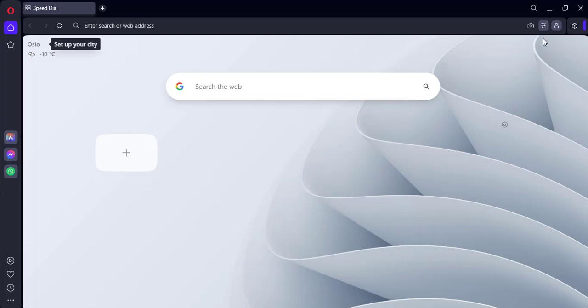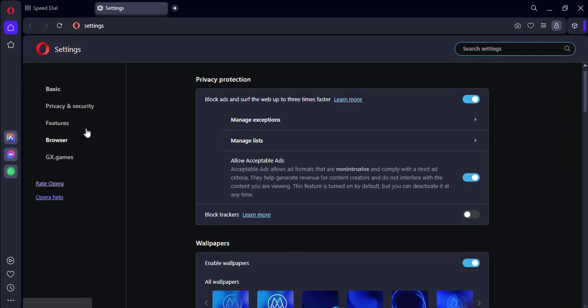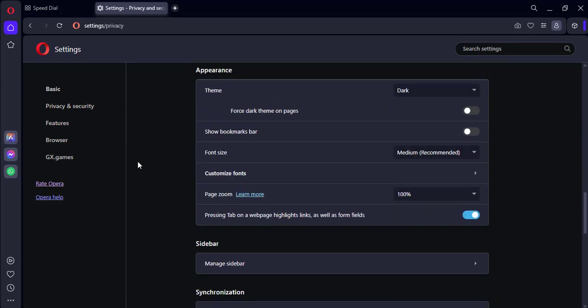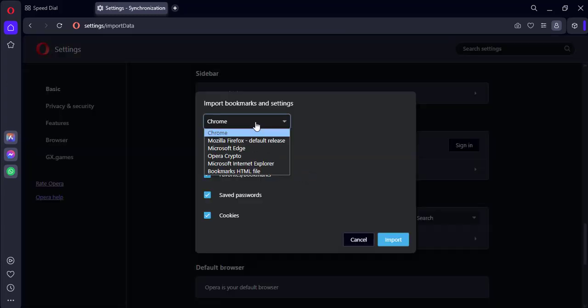Select Settings. Go to Privacy. In the Settings menu, scroll down to the Synchronization section and click on Import Bookmarks and Settings. A pop-up window will appear, asking you which browser you want to import data from. Select Chrome and choose the items you want to import, such as bookmarks, passwords, history, browsing data, and autofill data.